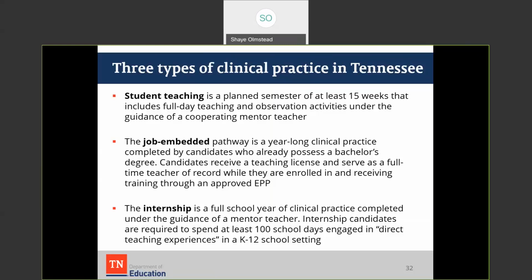And then the job-embedded pathway, which is maybe a little bit unique or different comparatively, is a year-long clinical practice completed by candidates who actually possess a bachelor's degree, and they serve as a full-time teacher of record while enrolled in and receiving training through an approved EPP. I was just thinking that this is for Lipscomb, right? Mm-hmm. And they have a pretty unique relationship with TFA. I would assume they spoke to their partnership with Teach for America? Yeah. Okay.